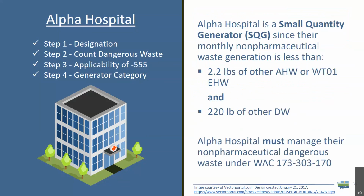From the generator category table in slide 21, Alpha Hospital is an SQG, or small quantity generator, because they generated less than 220 pounds of dangerous waste that month. Alpha Hospital must manage their non-pharmaceutical dangerous waste under the SQG requirements in WAC 173-303-170.